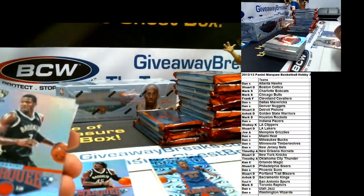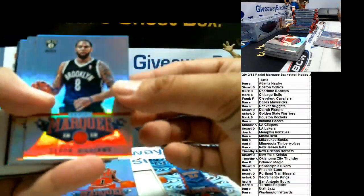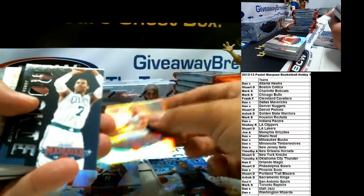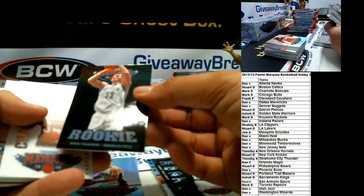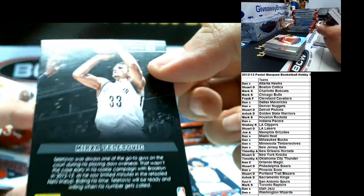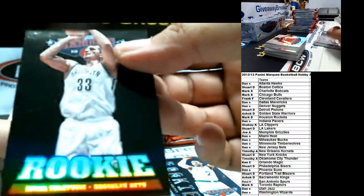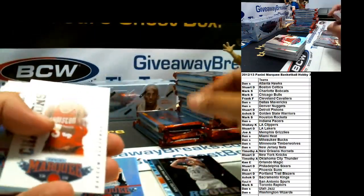It's a base card, but Joe Johnson, Derrick Rose, Darren Williams, Brook Lopez, JJ Redick, and a Sullinger rookie for the Celtics. Those are cool. And a Television? I'm just going to call him Television. Mirzak? Mirza? Yeah, it's Mirza for the Nets. I ain't even going to pronounce the last name. All right.